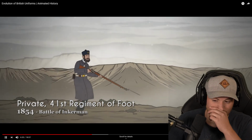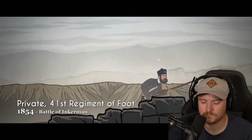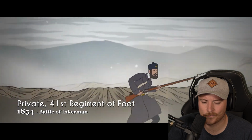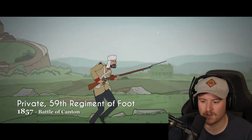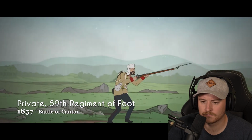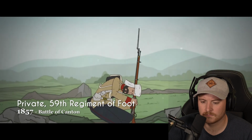By the midpoint of the war in 1855, the Army of the East, as it was known, was completely armed with the rifle musket, and the remainder of the British Army deployed at home and around the world would soon follow suit. With a push for economic opportunities in Southeast Asia, more specifically China, the British military came into conflict twice over opium and other trade disputes.